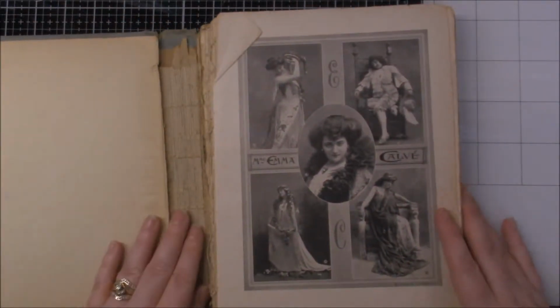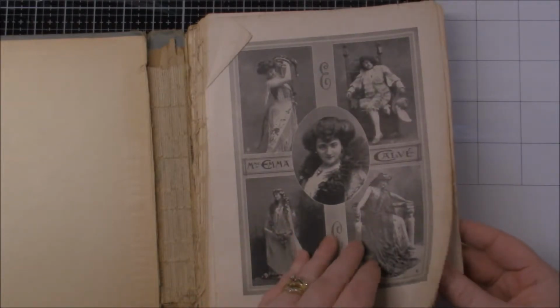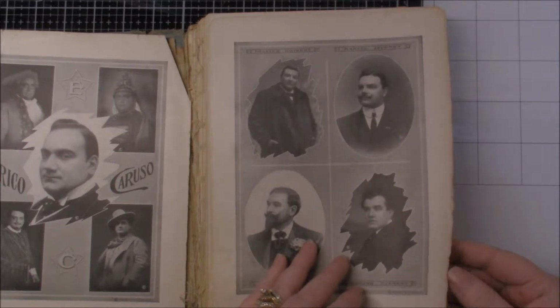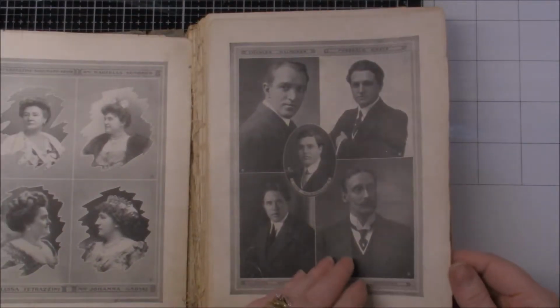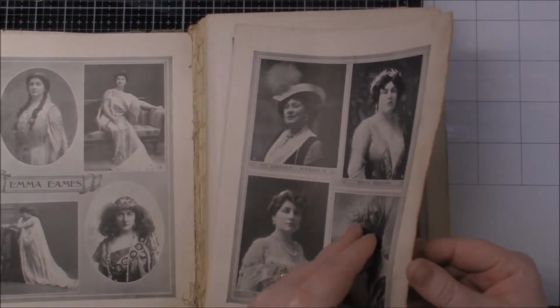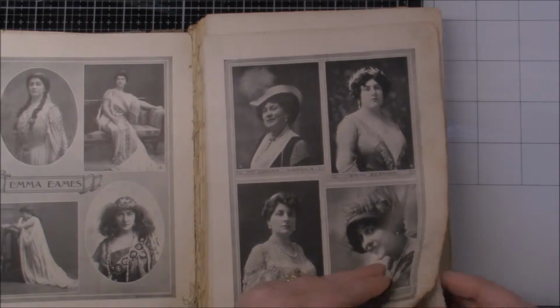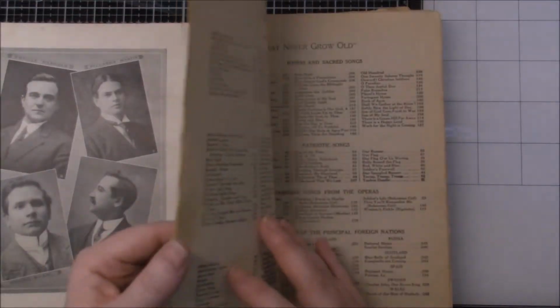But when I opened it up, this is what I saw. Beautiful photos of famous, I'm assuming, musicians. I don't know much about music, but just look at these photos. These are going to make some amazing pieces of ephemera, and this paper is so delicate. Isn't that amazing? Oh, I love it. I love it. I love it.